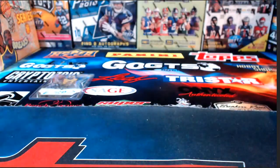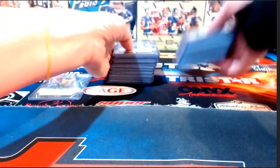I was just thinking, man, we didn't hit a printing plate, you know, because usually you get a 1 of 1 in these, and it's usually a printing plate. We did get a 1 of 1, just not a printing plate. And goes to the Tampa Bay Buccaneers.